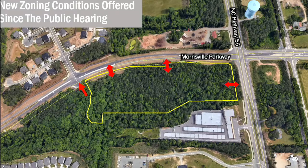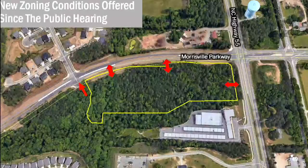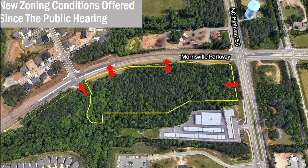They also committed to doing that lane prior to obtaining the first certificate of occupancy, and then a commitment to construct the remaining 3 side entrances, which would all be right in, right out, also tied to construction milestones. These side entrances likely will be requirements of the applicant at the time of the development plan, but by making these zoning conditions, the applicant is providing assurance that adequate access to the site will be in place prior to complete build-out of the PDD.